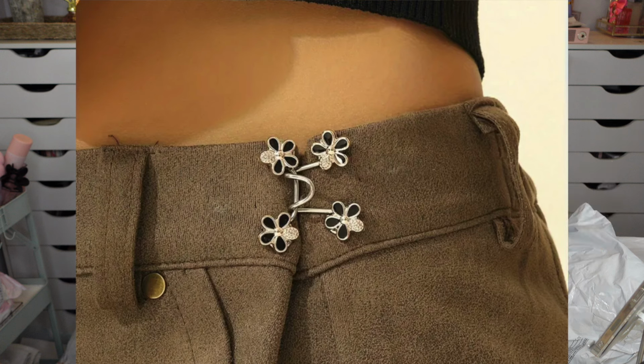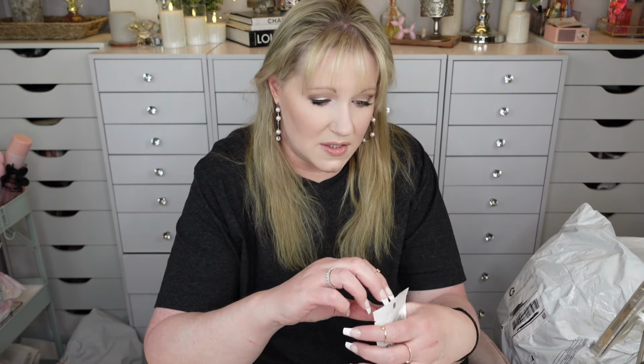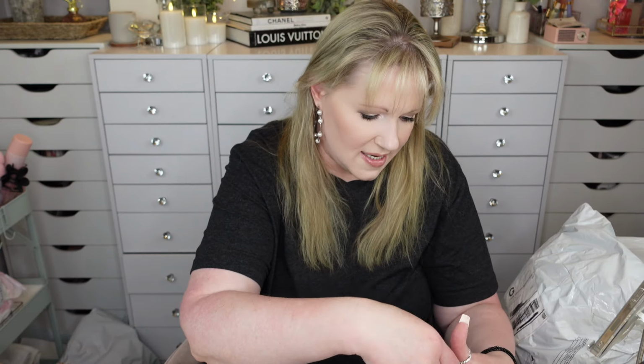So this is what they're calling it: one pair detachable flower buckle waistband tightener, $1.37. This is black. They had different colors too, like a push pin with the backing. That'd be interesting to try. It doesn't feel real cheap, because you don't want these to bend real easy, like when you bend over the thing just folds in half. The only thing I would worry about is how well those backings are going to stay on, because if they pop off, you're going to have a problem. Hold on, let's see how easily these backs come off.